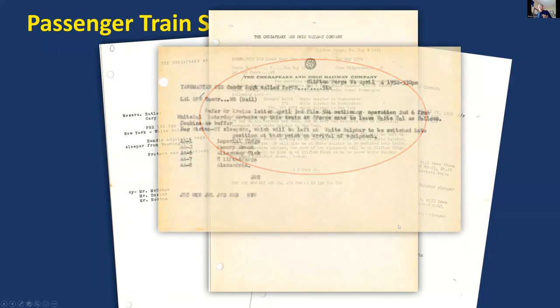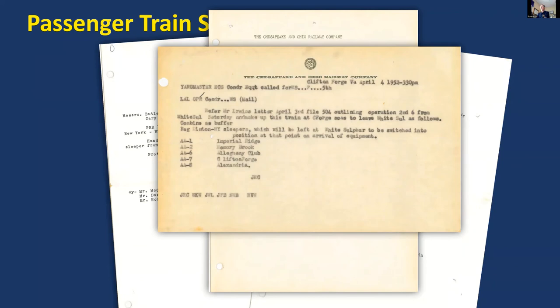There was another documentation. These were on flimsies. The other ones were on just regular paper. So I'm not quite sure how these were sent, if they were a telegraph that was typed out or they were through the company mail. But these were on flimsy to suggest that it might have come on a telegraph.